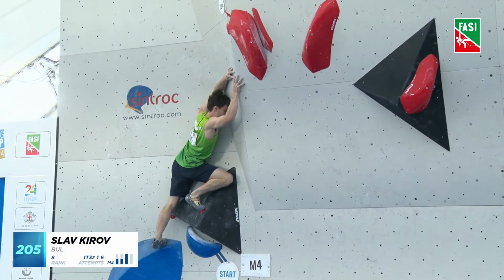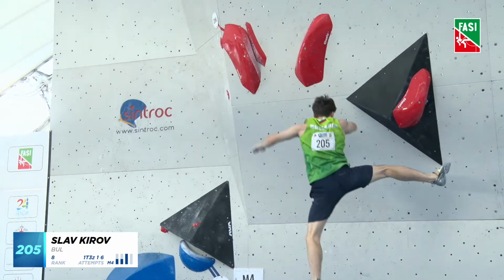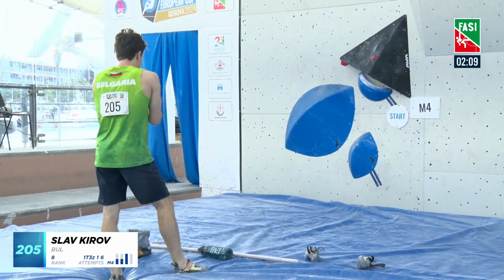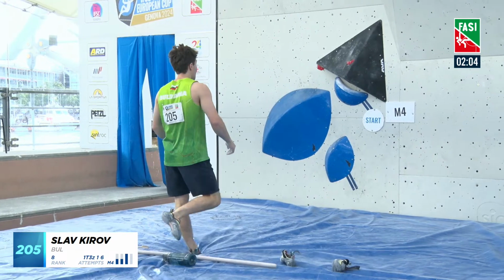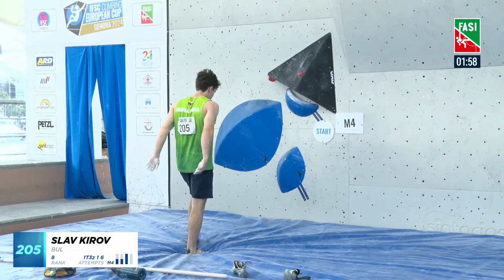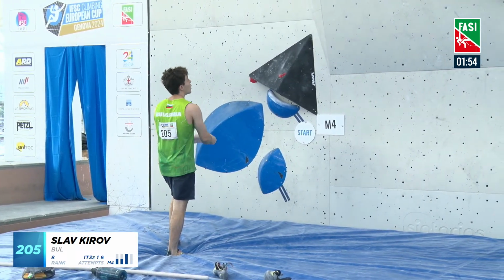Back with Slav on men's 4. That was an excellent go. He got a lot more load through that and more control than Pietro did, as an example, on his last attempt. So, for reference, with 2 minutes remaining, if he can get through that start consistently, he's got a good couple of, 3 opportunities there to top this boulder.